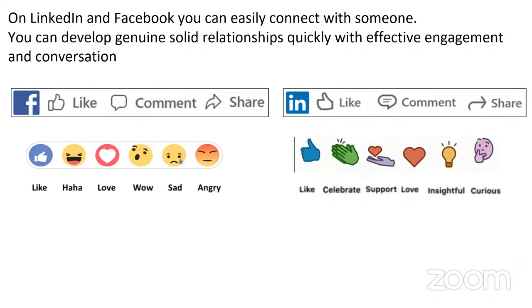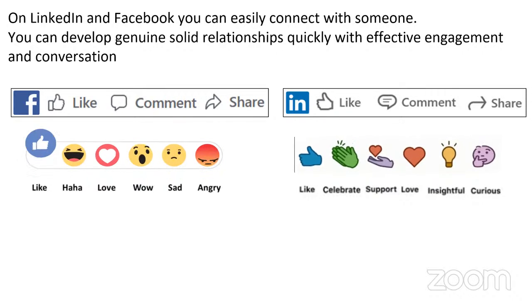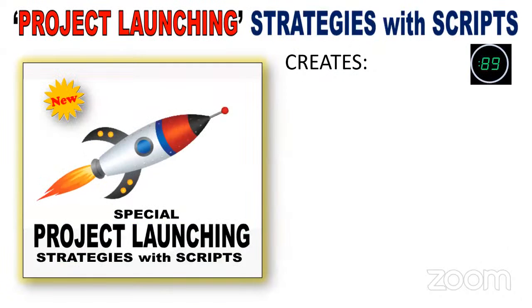So on LinkedIn and Facebook, you can easily connect with someone and develop genuine, solid relationships quickly with effective engagement and conversation. Same thing works with the motivational posts. Same thing works with our special project launch strategies.